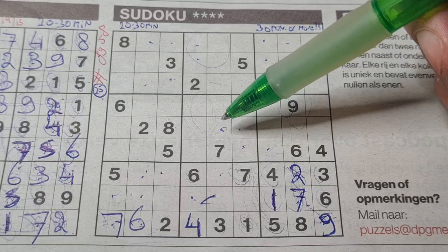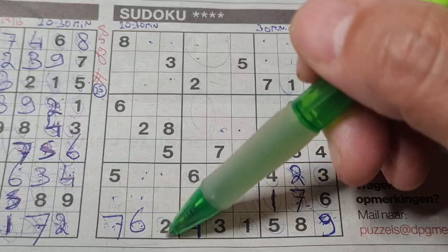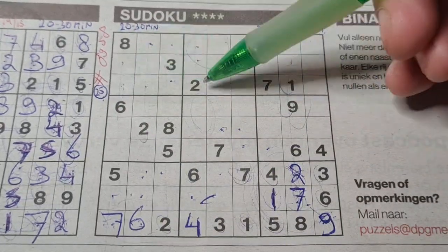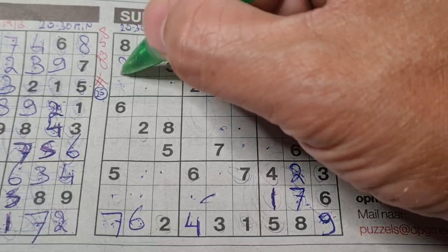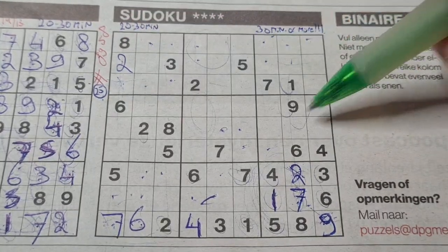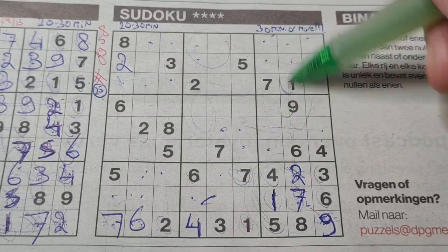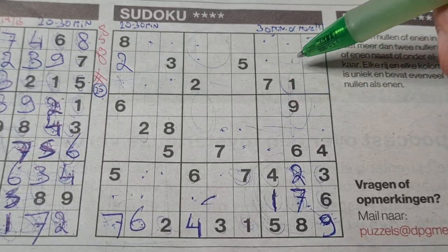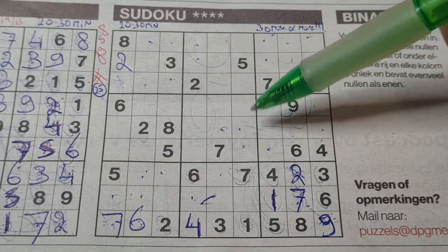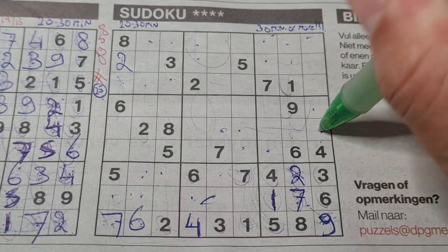Well, need a 2. 2 in the third column, 2 in the second column. So the first column, the only 2 places left, the 2 should be here or there. We have a 2 in the third one, no 2 there, 2 should be here. 2, 2, no 2 here, okay. Need 7 here.